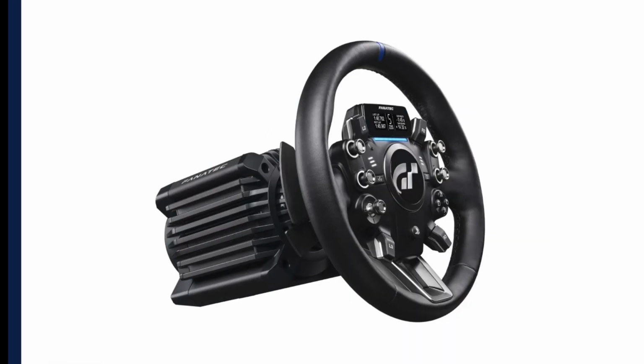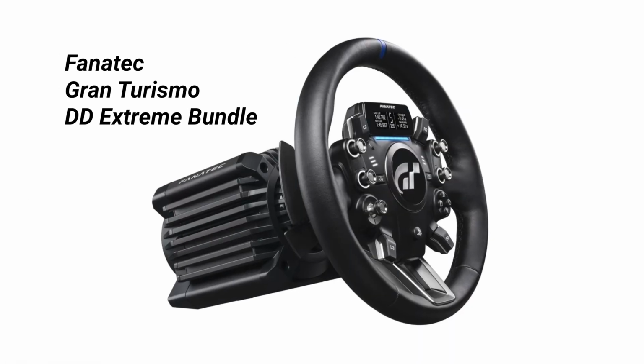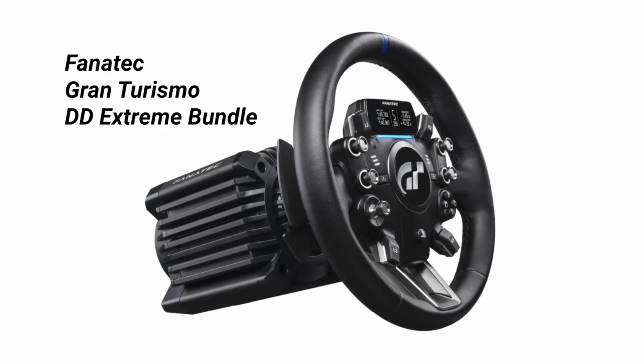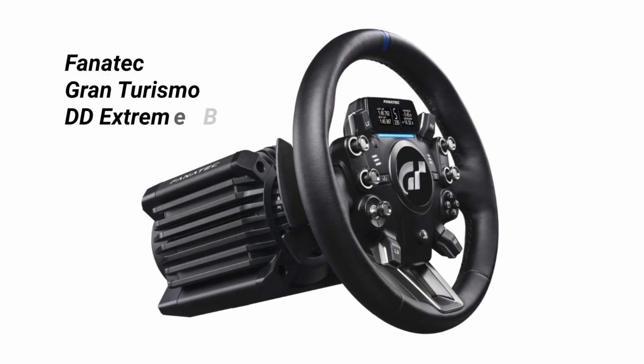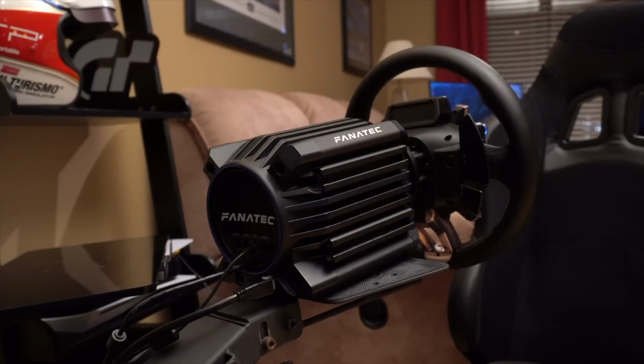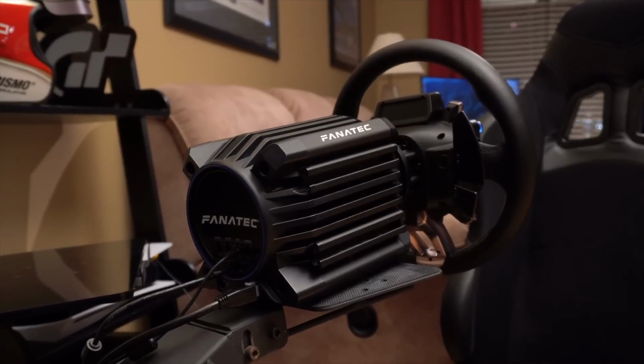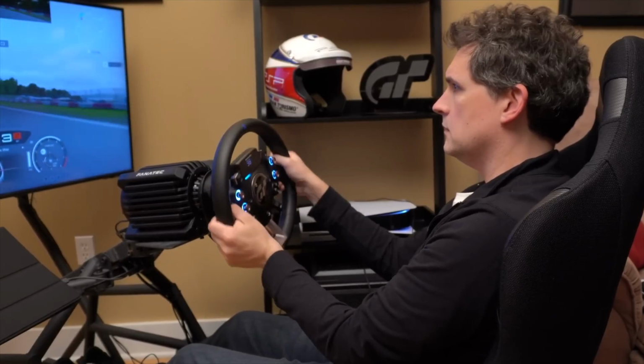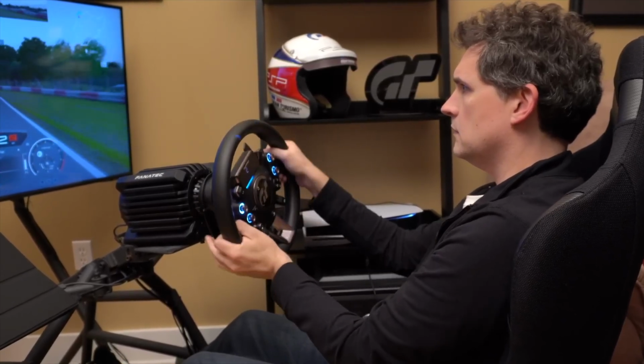My daily driver is the Fanatec Gran Turismo DD Extreme, which uses the 15 Nm Club Sport DD Plus wheelbase with the Gran Turismo wheel included in the bundle. You can watch my full review of the GT DD Extreme for more details, but to summarize my thoughts, the base was great, but the wheel was underwhelming.